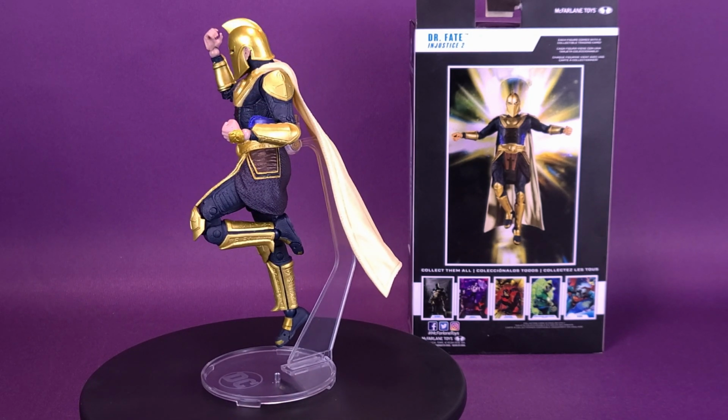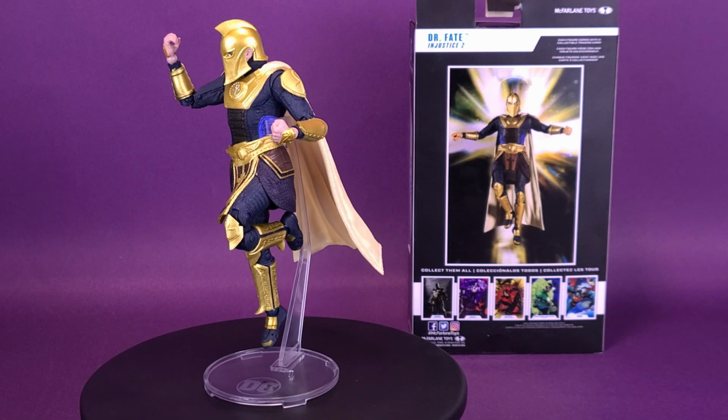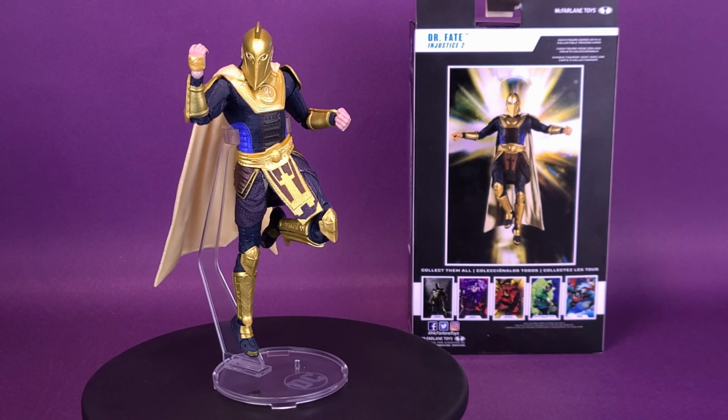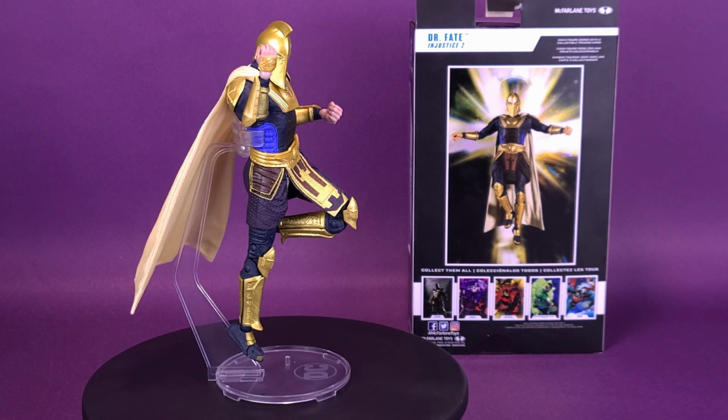The character could have easily just used the black display stand if you want to just have him in a neutral pose. But I think when it comes to Dr. Fate here, I'd like to have him levitating. I think it just works a little bit better for the character.